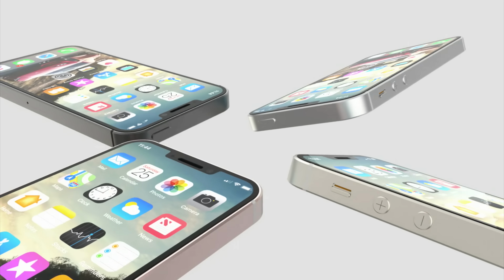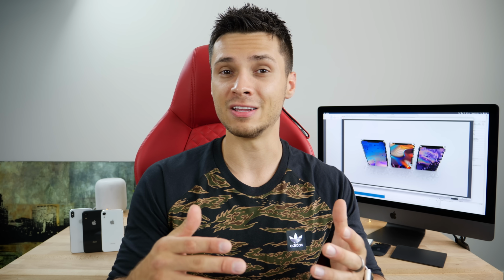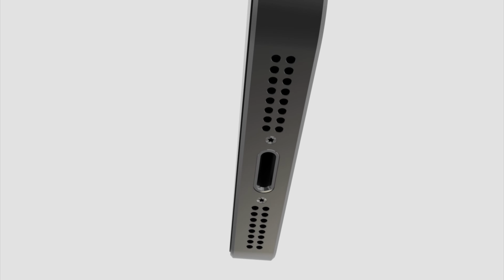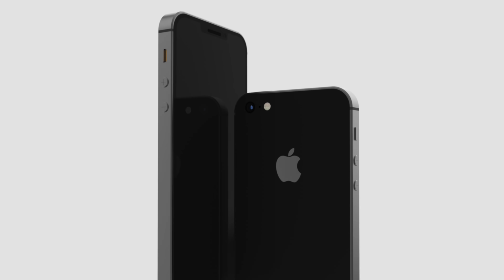So this mysterious T500 device could be a replacement for the iPhone SE, but developer Steve Troughton-Smith says that there is no way that this actually shares the exact same specs with the iPhone 7, same form factor, same screen size and resolution, so it is a new device, but it might just be a cheaper to manufacture iPhone 7 that will be replacing the existing 7. There might be some differentiations in features, possibly. Maybe Apple will be removing it to make it even cheaper, but this is no iPhone SE form factor. It's actually the same 4.7 inch of the iPhone 7 is what he's saying. So once again, our hopes get picked up and then dashed against the rocks for those of you waiting for an iPhone SE successor one day, a smaller form factor, possibly even a larger display, but that's definitely not what this is.